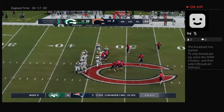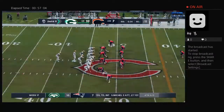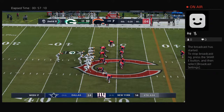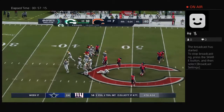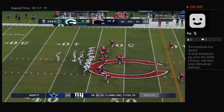The Packers looking to get out of here with a win as they take the knee. They will take the knee here, and they will finish this regular season with a victory.